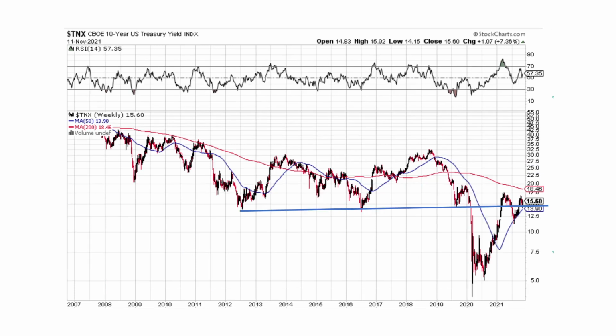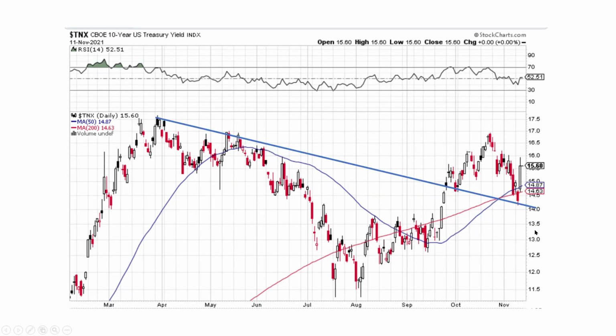Now, looking at the 10-year yield, we blew out to the downside for that event. We came back up, pierced ahead of it, broke back down, and then we came back up, and we're right there at that support line. We're right above it. Zooming in a little bit on the right-hand side, that's what it looks like. We broke through this short-term downtrend line, came back to do the backtest, and leaped off of it yesterday.